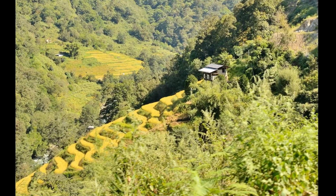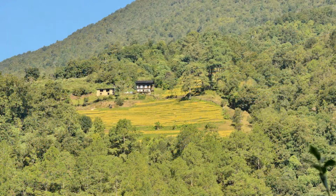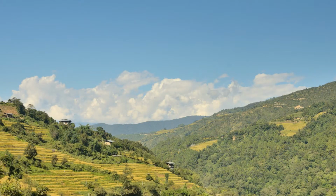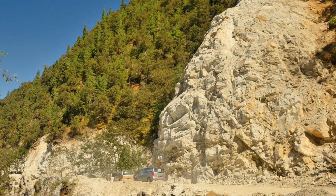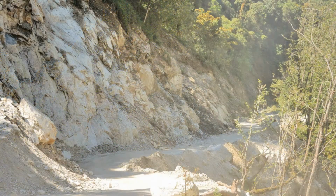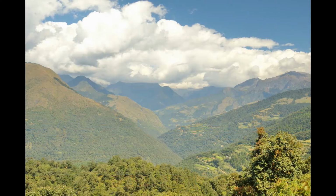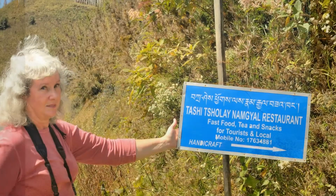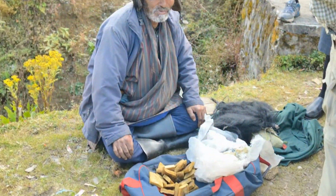If anything, the valley walls seem to be getting steeper and the valley floors narrower. The roads are becoming more challenging too. I'm glad I'm not driving, especially when one of these big Tata trucks is sharing the one lane with you. But the views are spectacular. Sherry's getting hungry. Maybe some fast food, Bhutanese style. Maybe some nice yak cheese.